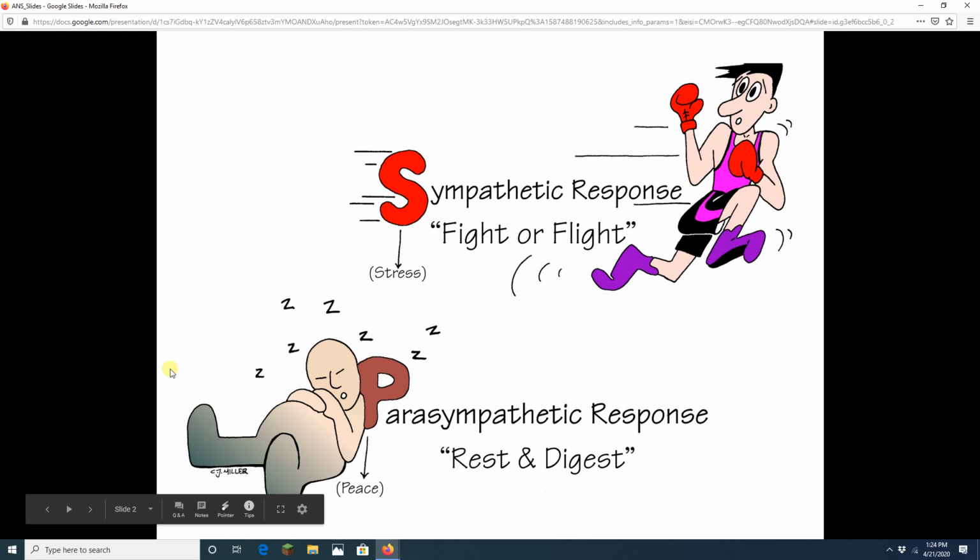There are some nicknames that are handy to have. The sympathetic nervous system, the sympathetic response, is often referred to as your fight or flight response because it'll cause changes in your body that you are aware of and familiar with if you're scared or if you're nervous. So think about your eyes going wide, think about your heart beating fast, your airways in your lungs opening up, sweat forming, mouth getting dry. Those are all sympathetic things.